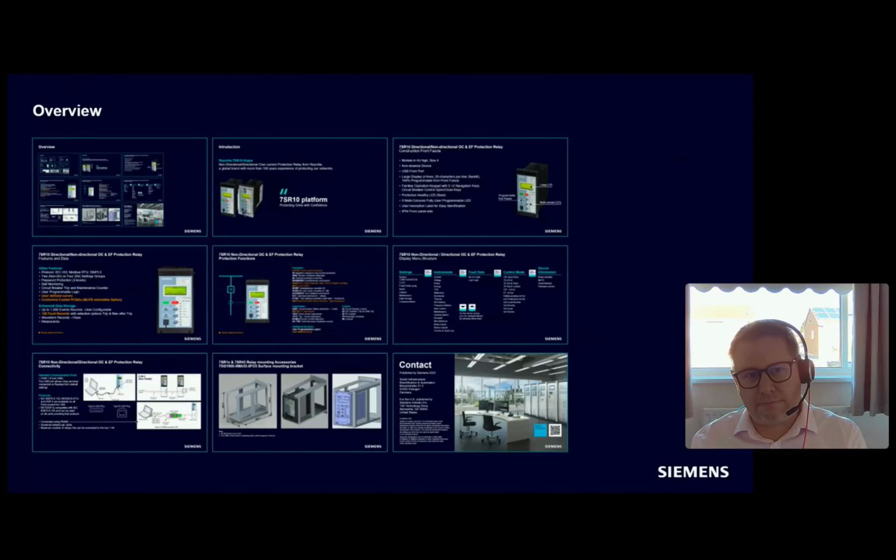Hi and welcome. My name is Neil Dosdale and I work for Siemens in the UK. I've worked for Siemens for over 23 years. My background is in development and support of Reyrolle products. In this presentation, I'd like to give you a brief overview of the 7SR10 and highlight some of the features that might be important to you and why the 7SR10 could be the right product for you.